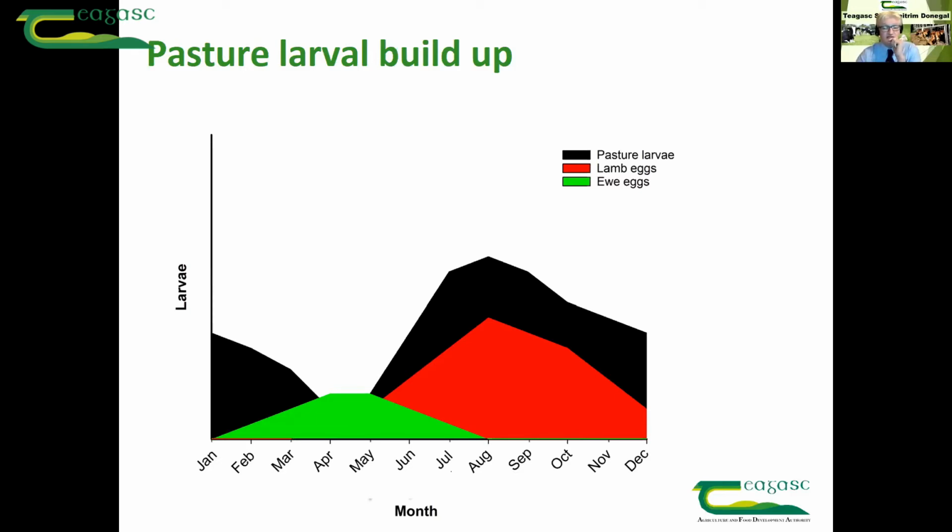And if you look from July to August, there's a distinct rise there, and normally in most years, apart from maybe very, very dry years, there's a distinct rise in pasture contamination. So your lambs could be exposed to huge intakes of larvae, and that may trigger you to get in there and wean early.